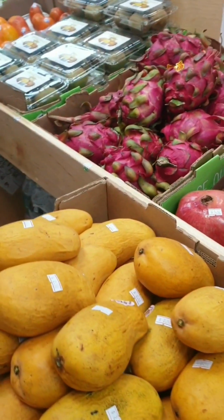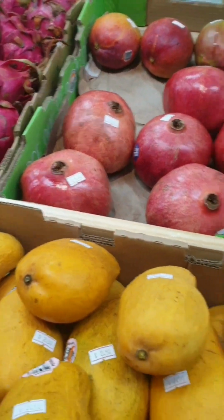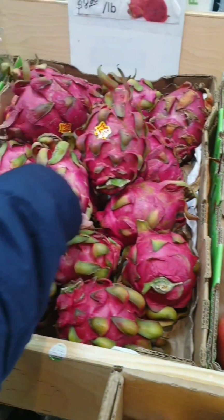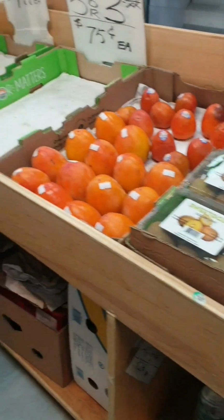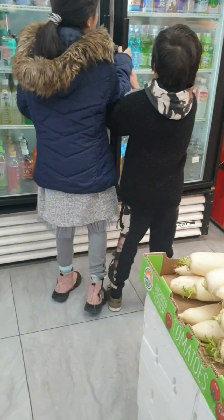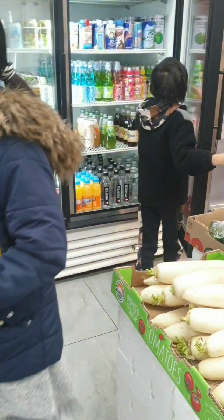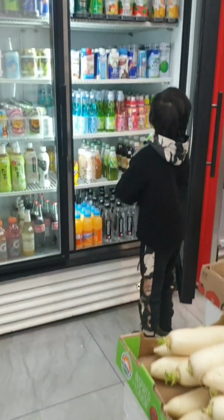That's lemons, and then there's like dragon fruit, and then lots and lots of fruits. Yeah, that's dragon fruit. That's watermelon, the one right there. Now I'm gonna get a drink, because I like drinks.